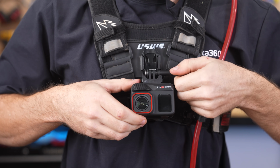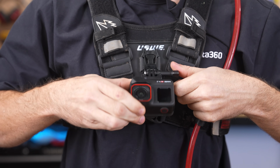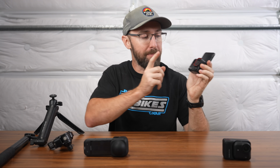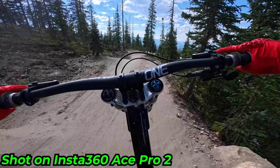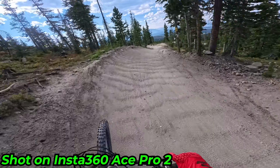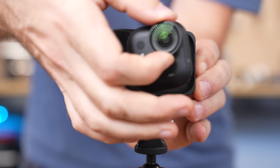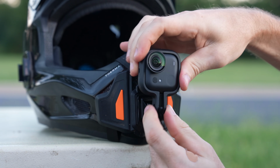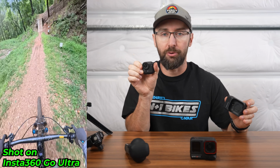Then I mix those shots with the Ace Pro 2, and this has been my daily camera all year. It's super rugged. I've dropped it a couple times and it's still working good. The flip screen for selfie is really cool, and the built-in wind guard gives me the best audio out of any action camera that I've used. I also use the Insta360 Go Ultra for lightweight stuff. It's tiny and easy to mount anywhere, and it's perfect for vertical clips.